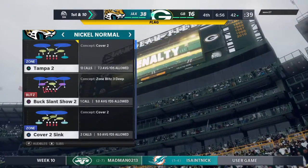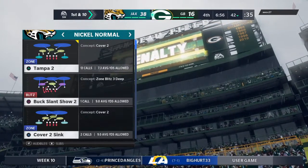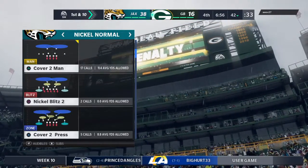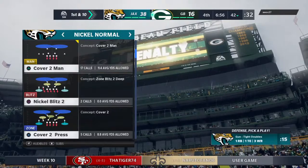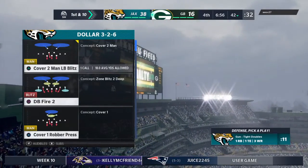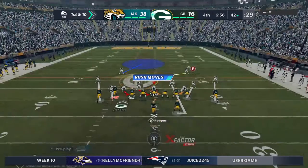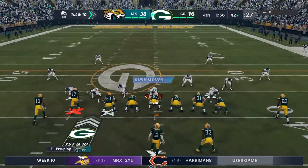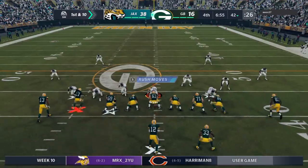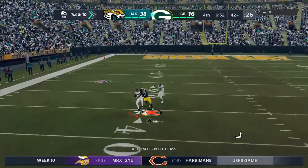Maybe a frustration penalty there because he's picked them apart. They've tried their best to get to him and haven't done it successfully. A penalty as a result of that hit there. So now a fresh set of downs, 1st and 10 after roughing the passer. Working from the gun, Rodgers.